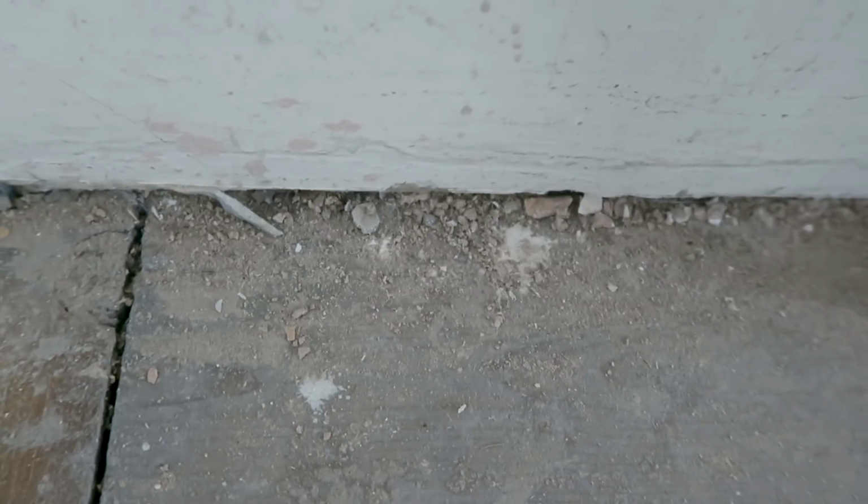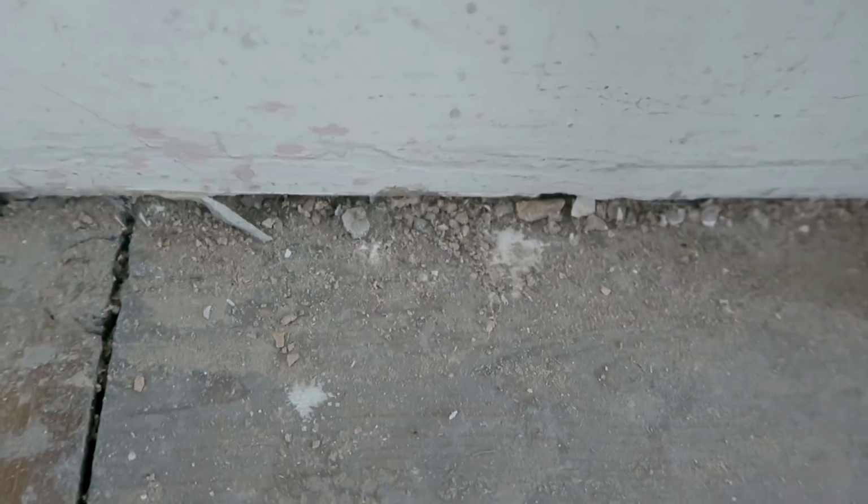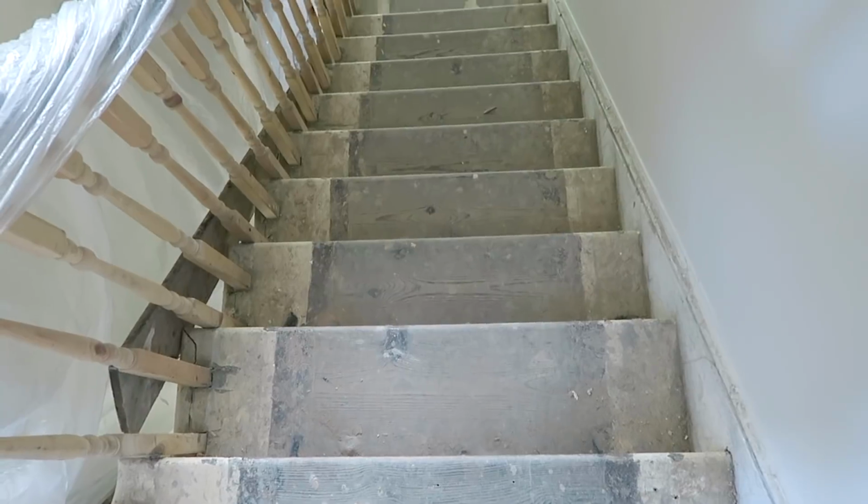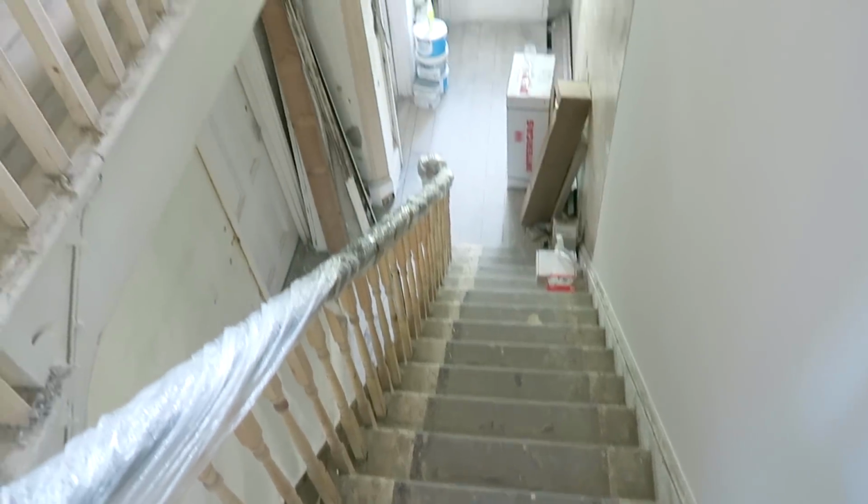Look at this. I'm very upset. This bit of skirting board might actually be the worst. It's pretty bad. And these are the stairs. So I've got my work cut out for me.